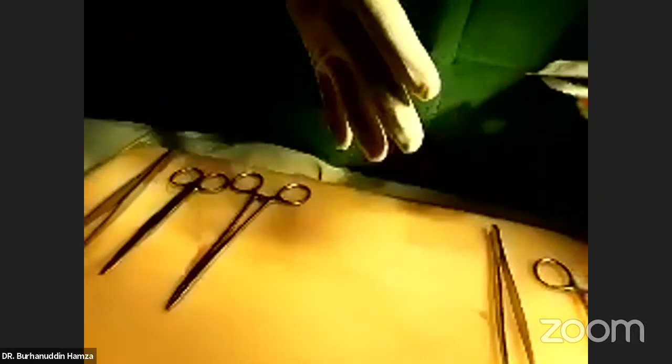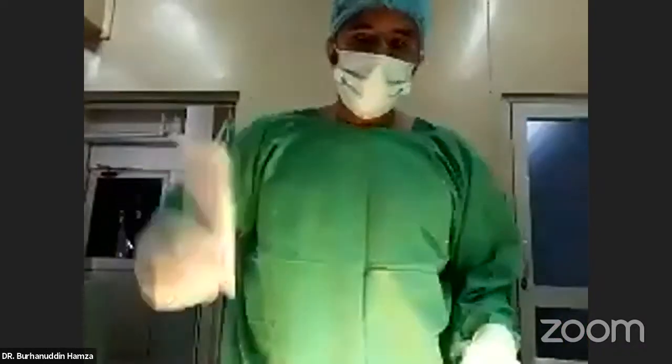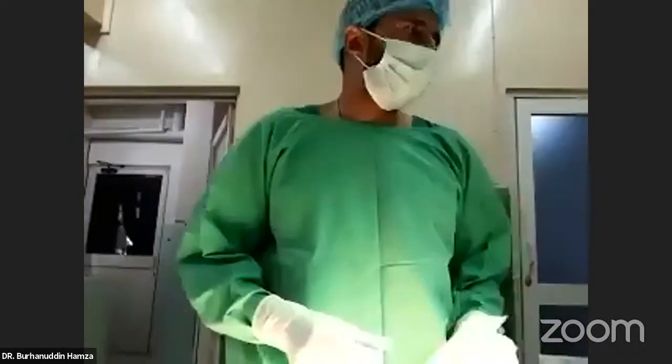Proline is used when it comes to suturing the outside. And sometimes, for example, when you want to put a mesh for a hernia repair, we want that mesh to stay there to strengthen that area so that the hernia doesn't come in. We can use proline or a non-absorbable suture. Otherwise, generally, absorbable sutures go inside, non-absorbable sutures go outside.